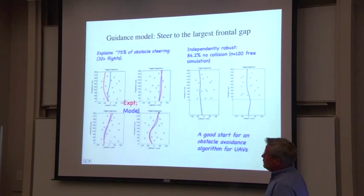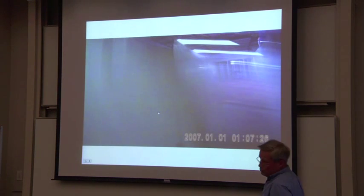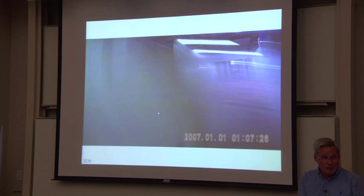Drew Bagnell tells me that that's good if you know where the poles are, but the problem is that the UAVs have to process the visual cues from a camera, and that makes the problem much harder to predict in advance. So I've just got a couple more slides.